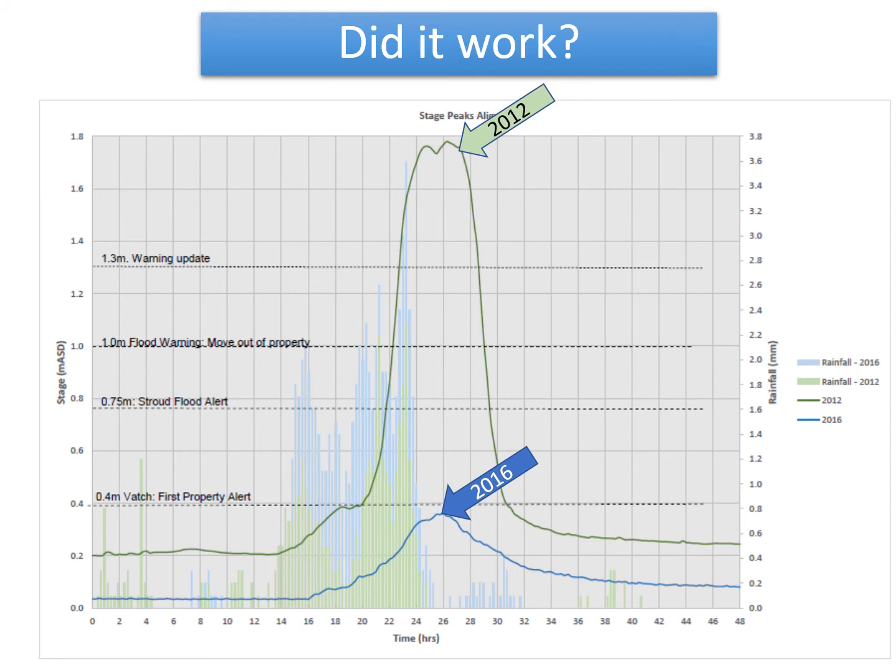It happened over a very short period of time, about 10 hours. It rose really quickly and it fell really quickly. And that's what caused the devastation of the flooding in the town of Stroud. In 2016, following the implementation of the nature-based solutions, the exact same gauge for a similar, not identical, but a similar rainfall had a very different response.